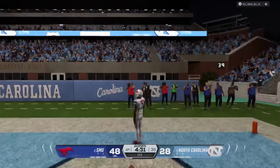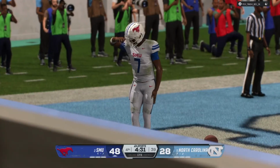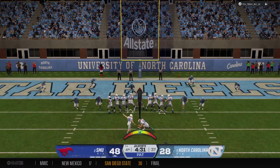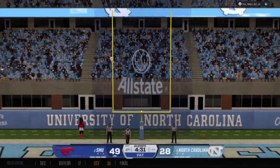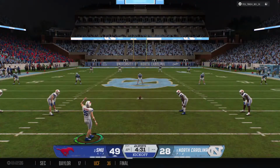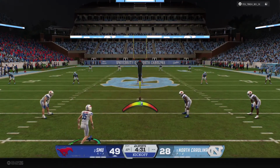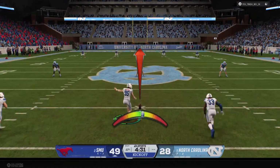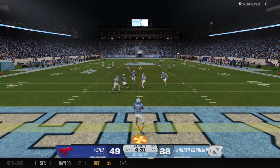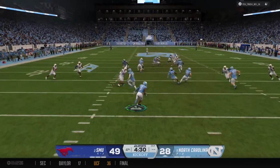Well, there it is, Chris. One of the most dangerous plays in college football, the option. What's even more dangerous, as a defender, you have no clue if he's going to pull it, tuck it, throw it. That time, he took it himself, fooling the defense all the way to the end zone. And the extra point splits the uprights. 49, North Carolina, 28.